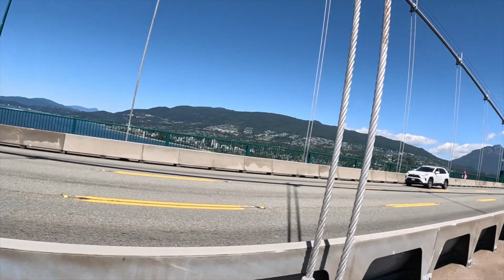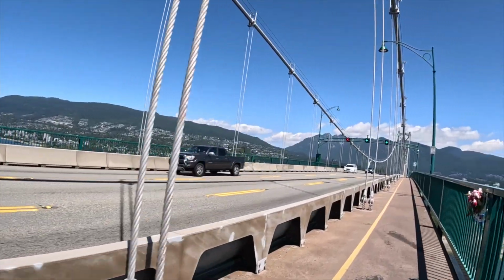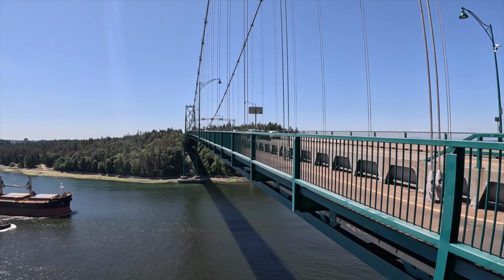And so, you just have to cross the Lionsgate Bridge to the north and you can get right over to the North Shore, to North Vancouver and West Vancouver. And above those cities, you'll find the North Shore Mountains. So we have Cypress and Grouse and Seymour, really quick, easy access into the mountains.